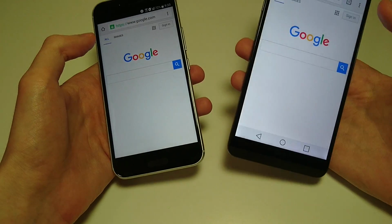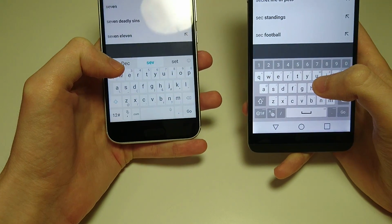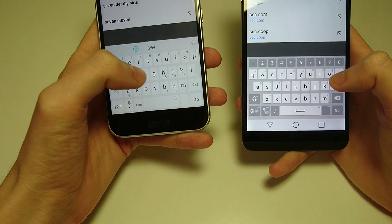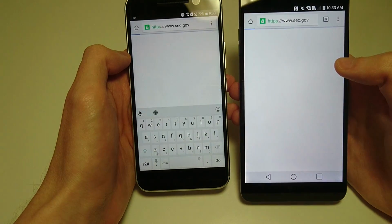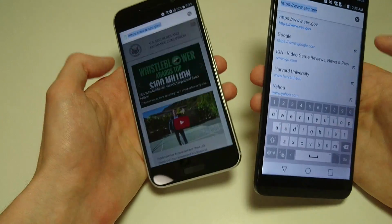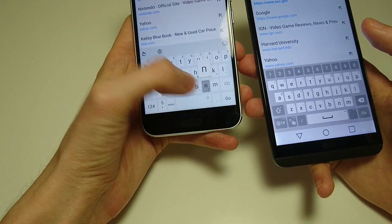And we're going to go to some sites I have not been to. So let's start off with the SEC site, government site here, United States. Alright, yeah, sec.gov. Okay, yeah, so faster here again on the V20. Let's do a couple more. Let's do newyork.com.